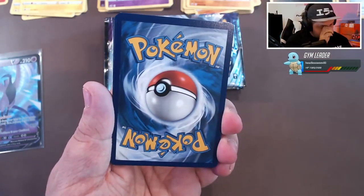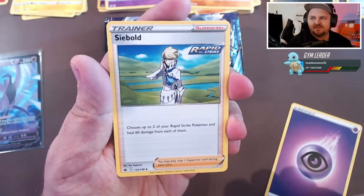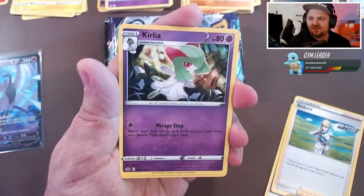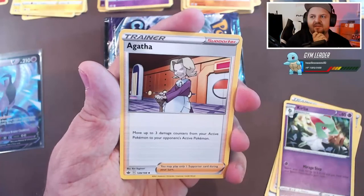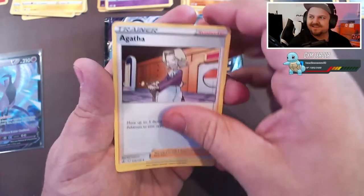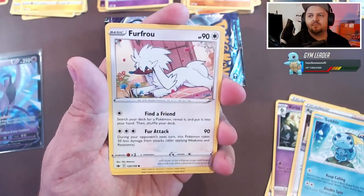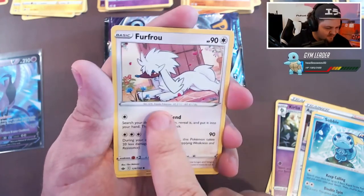I'm going to guess Grass. Nope. We got Theobald. I don't know if that's his name or her name. I don't know. We got Kirlia. That's new. I like Kirlia. I like the Ralts Kirlia line. Agatha being all like, I don't know if that's the sound that she makes. Sobble. Ooh, we got Furfrou, which I don't know what Furfrou is. I think it literally says right there, Poodle Pokemon.